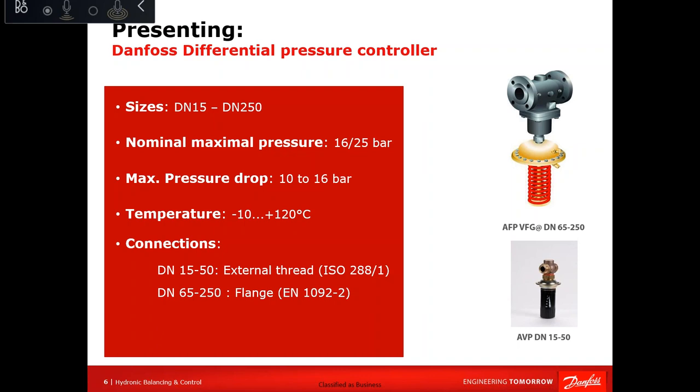We don't want to be in that position, because there is no solution unless you remove the impulse tube and you are not using the DPCV at all. So it is very important to have a higher maximum differential pressure in order to match all the applications you might face in the project. Okay, clear? Thank you. Clear, yeah.